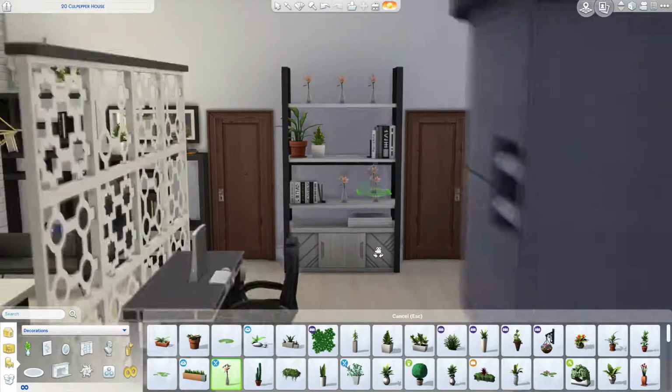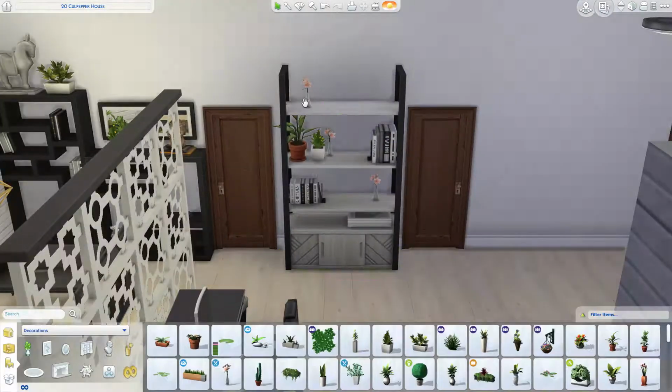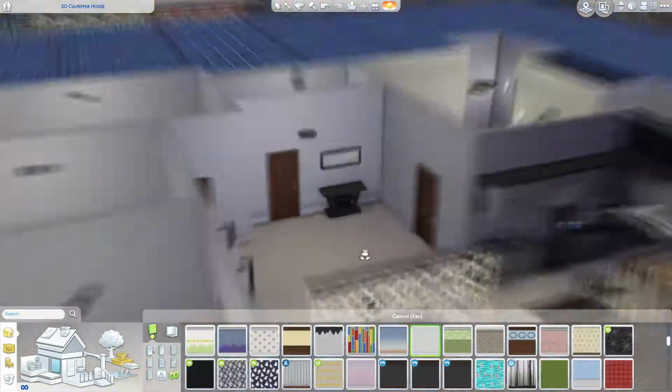But yeah, so her room is very minimalistic. It's very modern and stuff like that. But you'll see that once it gets started. For now, I'm still just trying to fill out this entire space, this huge space down here.